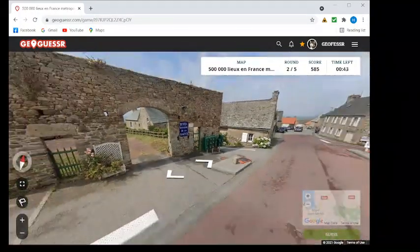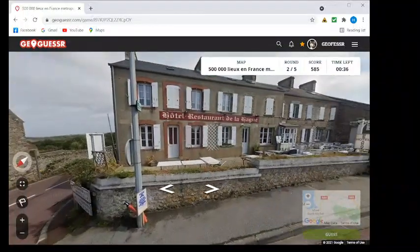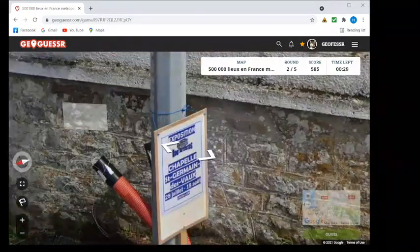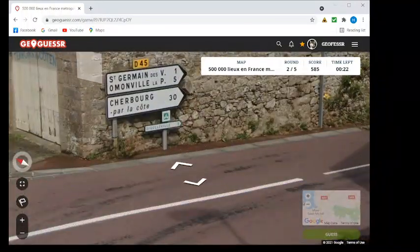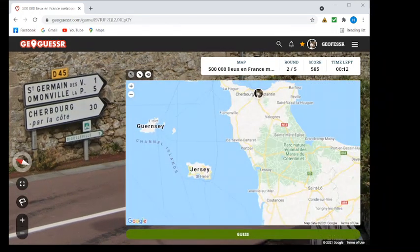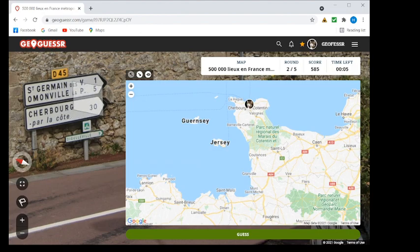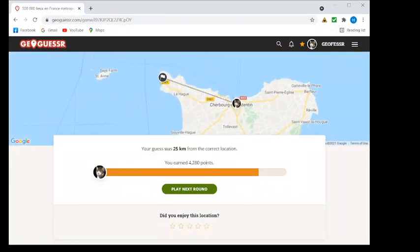Hotel Restaurant de la Hague. Hmm. La Hague just means the hedge, so it's not necessarily a reference to the place. A hedge is, Normandy is known for those, of course. Cherbourg is in Normandy. Cherbourg Octeville is, oh, Cherbourg en Cotentin. They've changed the exact name a couple of times. Okay. So we at least got something within the.